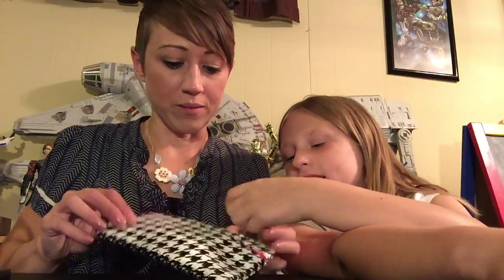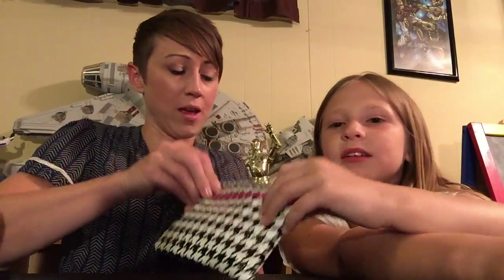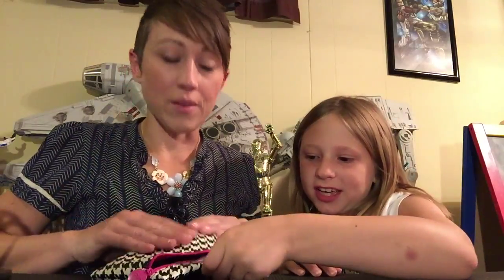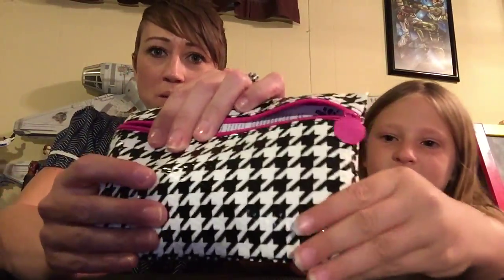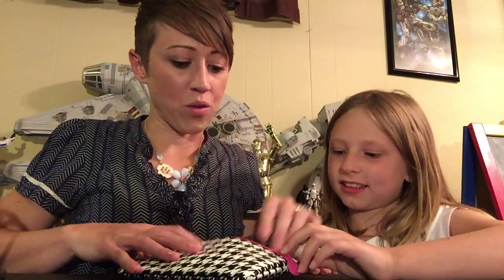This is Ipsy. It's $10 a month. You get makeup samples in a little fancy bag, a different bag every month. I really like this one, that little print, and it's just got a little hint of bright pink, which I like. It looked like it had duct tape on it. Yeah, it does kind of feel like duct tape, you can probably see the shininess. Cool.